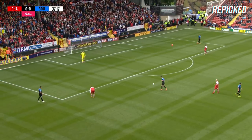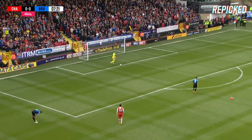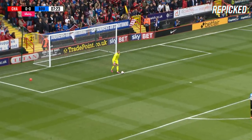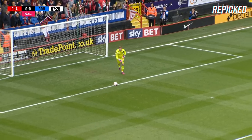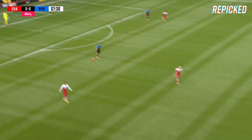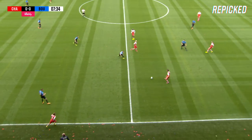0-0. Well, it tried to get hold of that, but as you say, that one high and wide. I think it's been a great start. You know, we've moved the ball well. Nice bit of play on the set piece. 7 minutes gone. Goalless, but all Bournemouth so far, in all honesty.